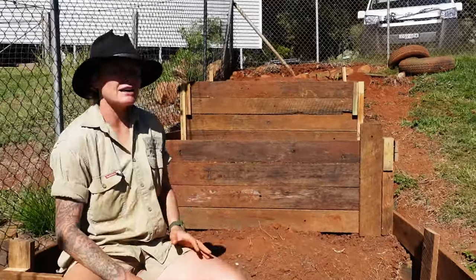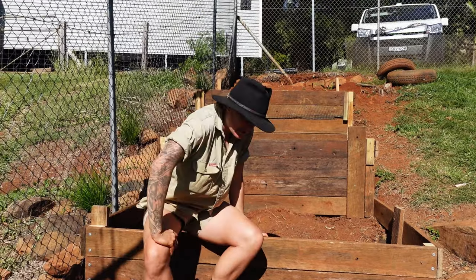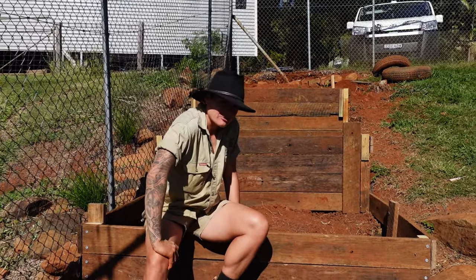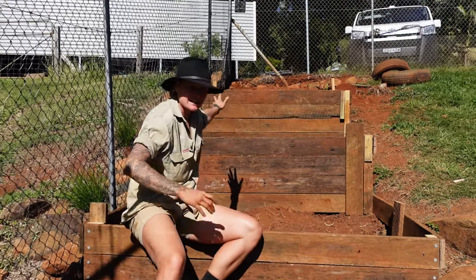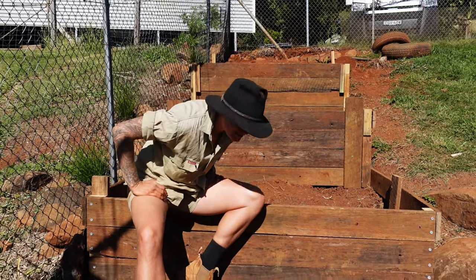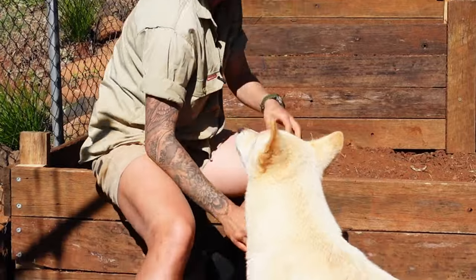Here we have the start of our garden beds. Look, guys, times are getting tough and we're going to have to grow some food. Actually, in saying that, yes, do plant a veggie garden, but this is not a veggie patch. I don't think it would last long with you in there. Should we try and plant some tomatoes? Should we? No, back to this.